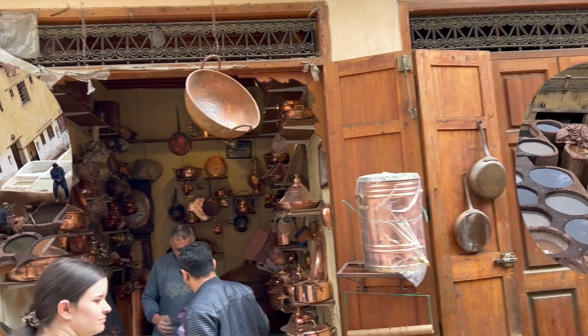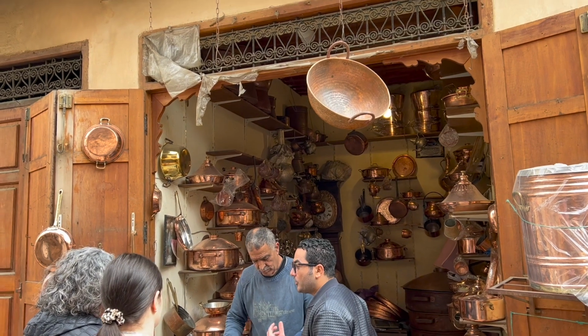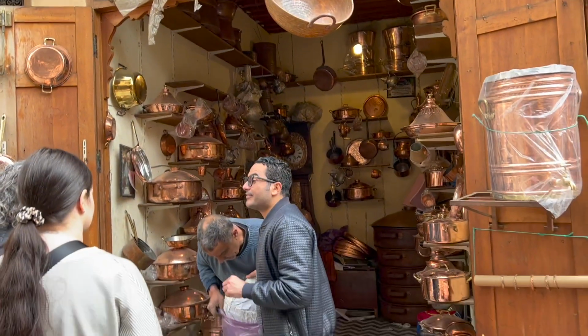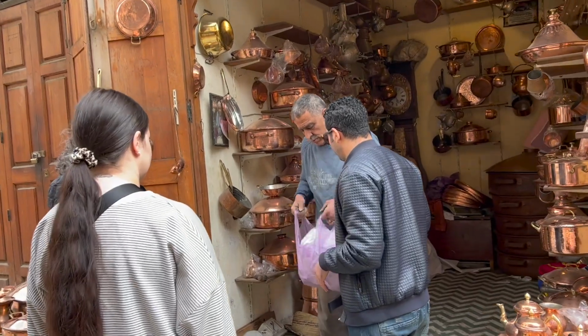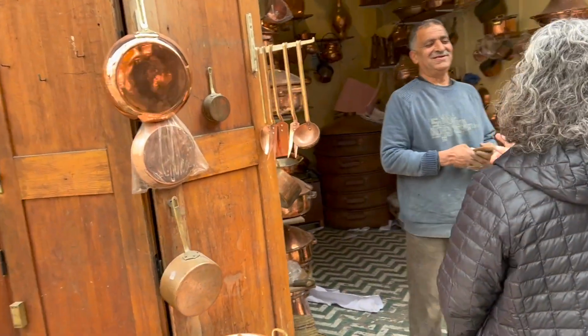We hope to spend more time in the brass makers or the tin part of the Medina, and that little bowl, we bought one exactly like that from the man who made it. That's him there putting the bowl in the bag, standing next to Younes. All handmade. Excellent quality. Happy to have made a deal.